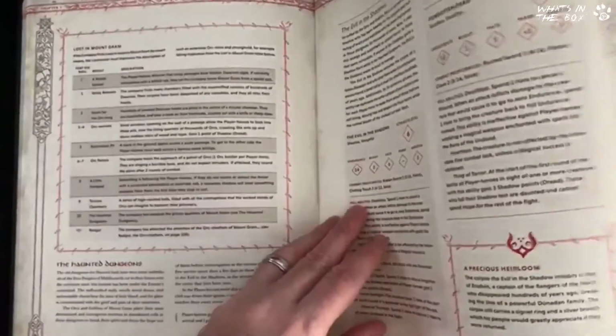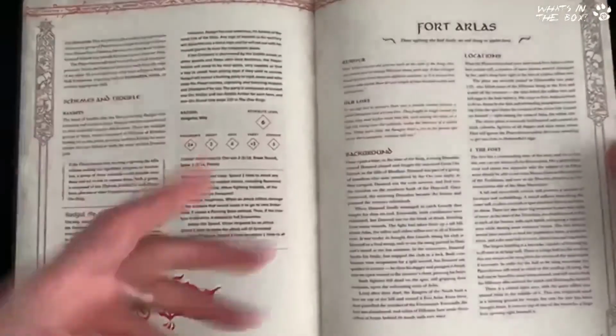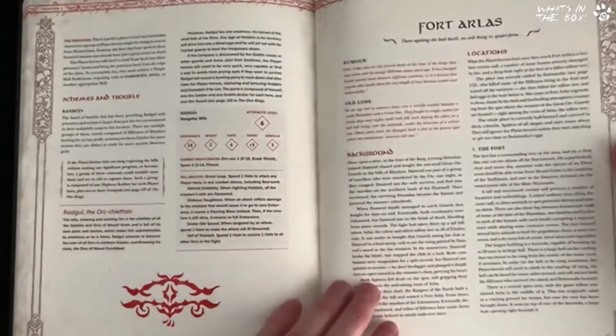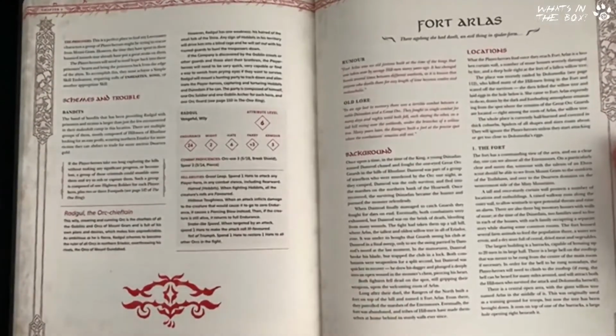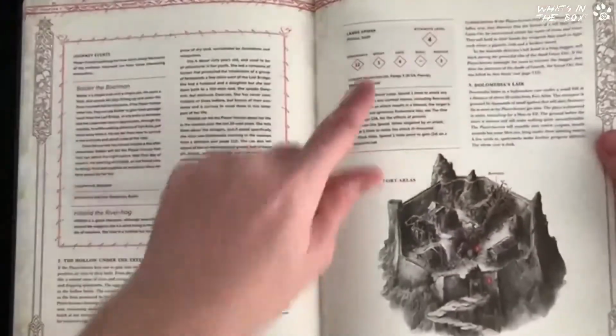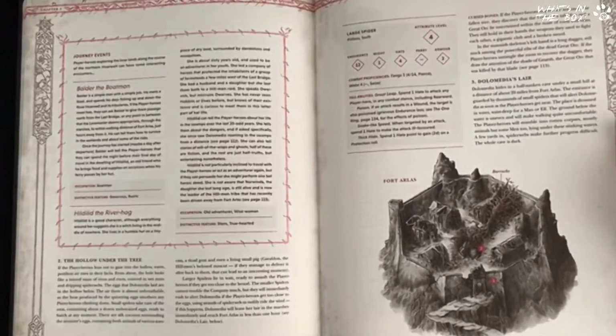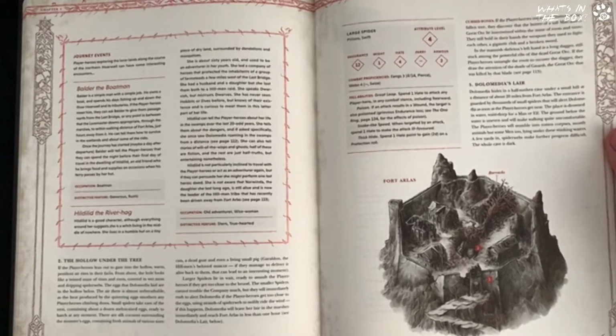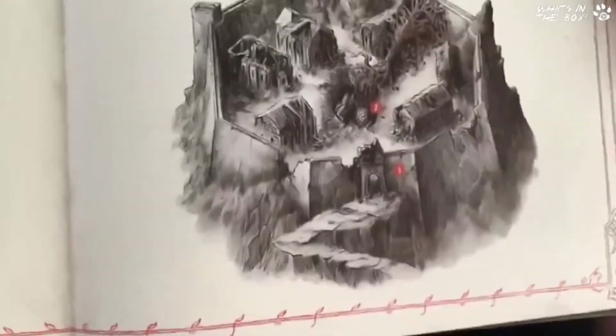Ooh. Yes, yes, yes. So I think it is a case of these are locations, information, background information, flavouring that you can use should your parties go to these locations. Oh, look, there's always a large spider. I don't want spiders. That's a hollow underneath the tree. That one says. But gorgeous map, though.